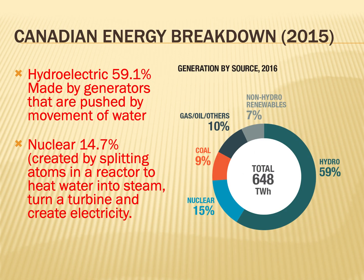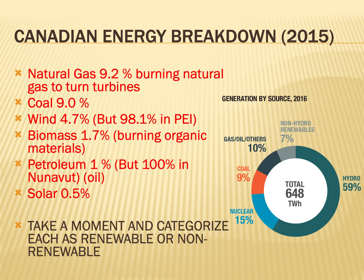So let's look at how Canada actually produces energy. There's many different ways that we can produce energy. The first is hydroelectric, and in Canada in 2015, 59.1% of the electricity was made by hydroelectric energy, and that's when water pushes turbines to create energy. 14.7% was nuclear, so we're taking atoms and we're using very complex chemistry and physics to actually split atoms to create energy. We have natural gas at 9.2%, so burning of natural gas to actually turn turbines.